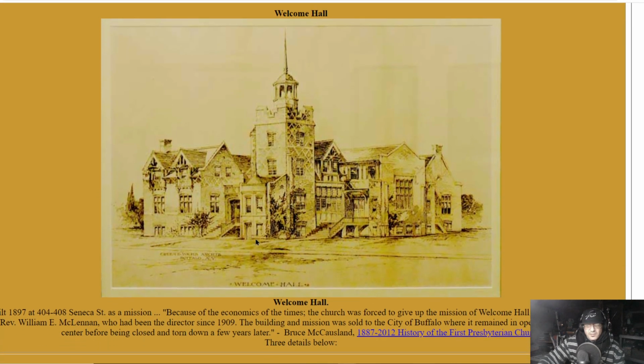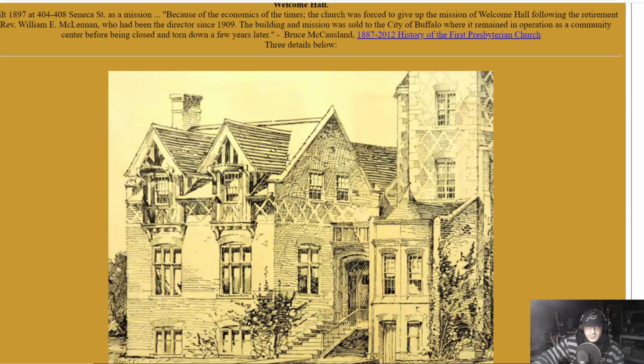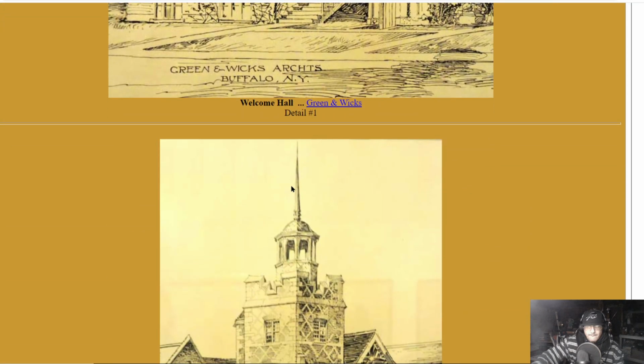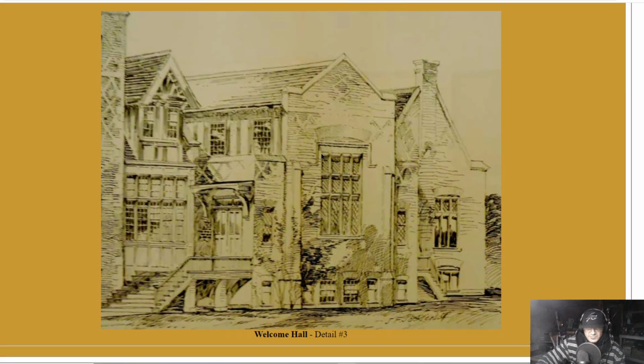Now this is one that I thought was the welcome hall. And look at how they have, see how it's like a shell. There's something built inside of it. But they never detail anything about that. Look at that. Welcome hall detail number 2. What's going on there, guys? Any ideas? I couldn't find a ladder in these ones, though.